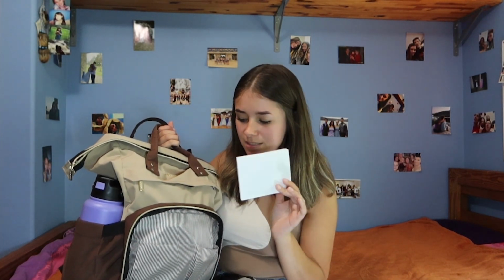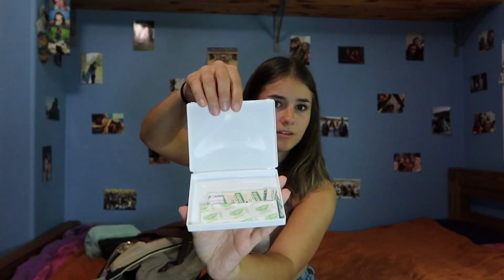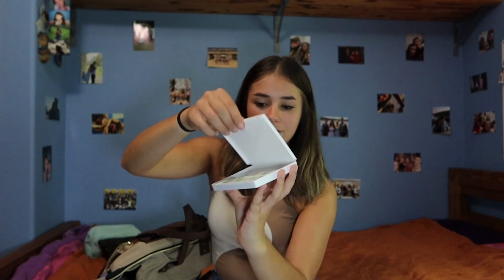I have this little container that is kind of like a first aid safety kit. Oh, I don't know if you see, but it just has a few different little types of band-aids. I am very much so accident prone, so I will definitely probably be using this. And especially if I don't use it, then maybe somebody else will need one.